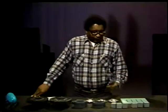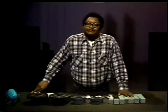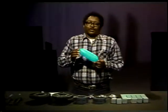Before you can deal with the problem of excessive pressure and pressure relief devices, you have to understand what pressure is and how it's measured. What is pressure? Well, first, pressure is force. It can be the force of my hand pressing against the table, or the force of the air in this balloon pushing outward against the walls of the balloon.